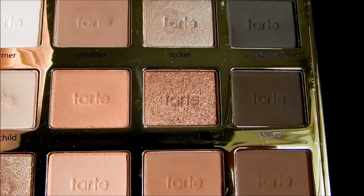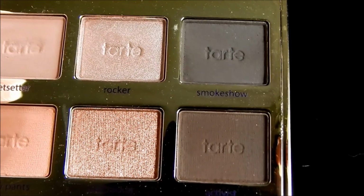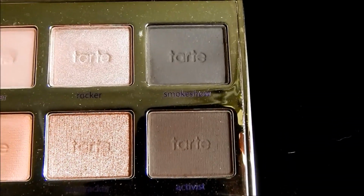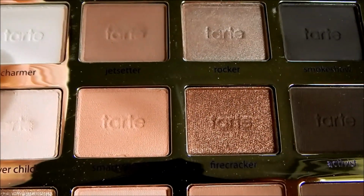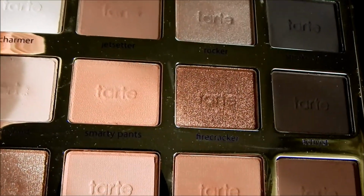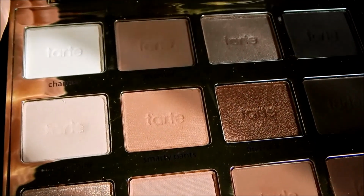I don't know if I'll ever hit pan on the other shades. I might start using the other 2 dark ones there, Smoke Show and Activist, as liners. That way I can get through them. But I'm pretty sure I can hit pan on at least a few of these shades. If I focus on it this year, I know I can. So I'm going to focus on this palette and a few of the shades in there.